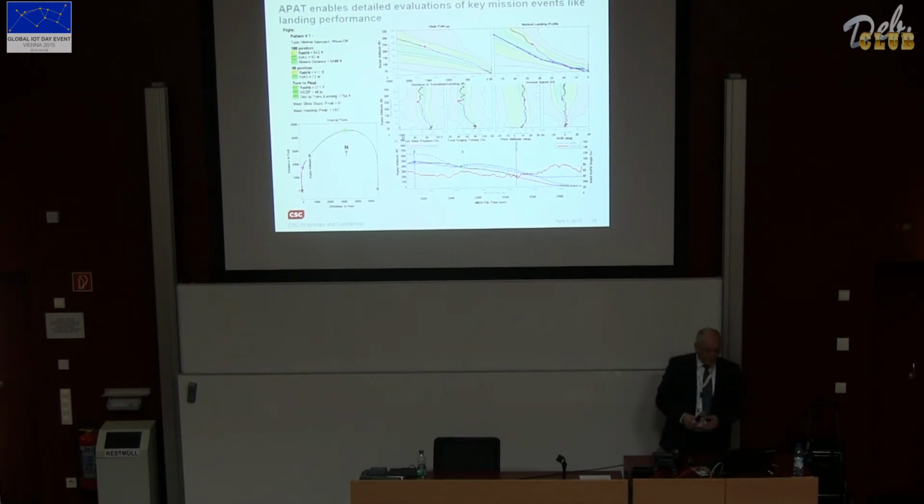You see that, for instance, this is an analysis of key landing performance events. So you can see that some important parameters are tracked in a window of good and bad conditions. And last but not least, the system reports the status of the equipment.